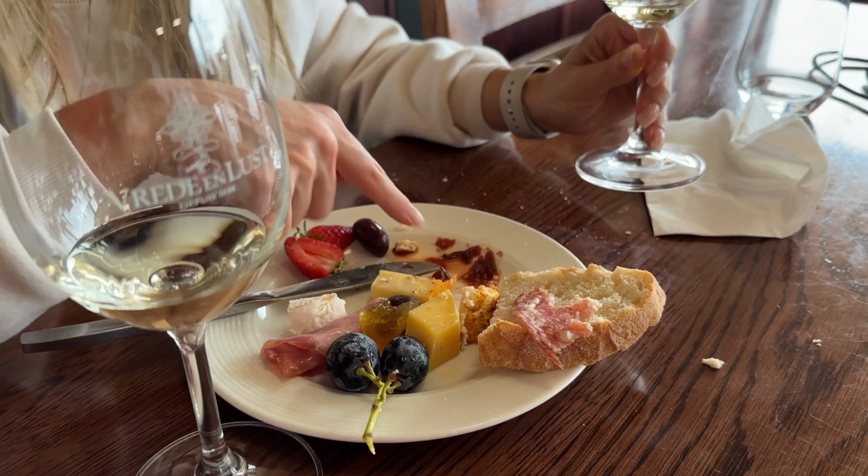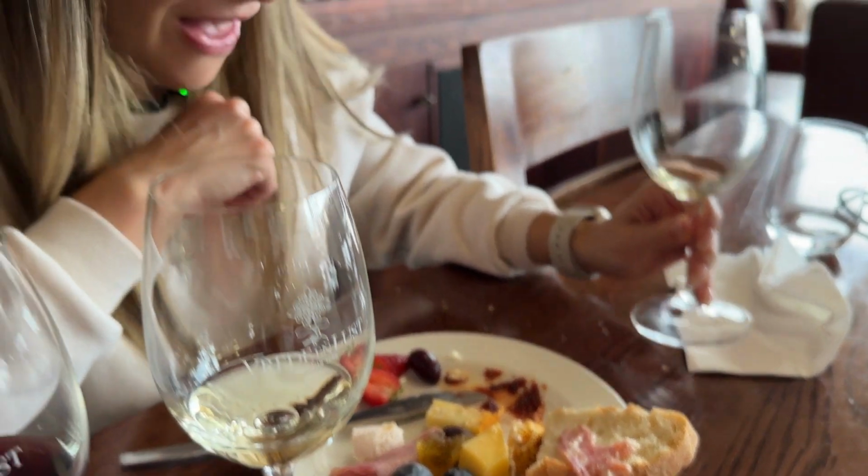This beetroot curry thing is delicious. And then with the wine, just like enhances everything. Match made in heaven.